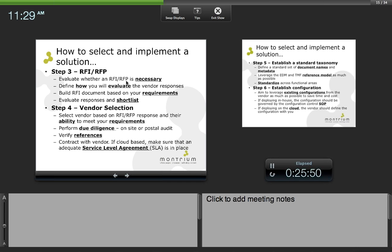And that RFI document, of course, will be based on your requirements. Once you get responses back, you need to shortlist. Obviously, you're not going to ask 10 different vendors to demo. Again, it's a time problem. Not everybody has time to sit through that many demos. And so try and shortlist from the initial response before you move on to the next stage.